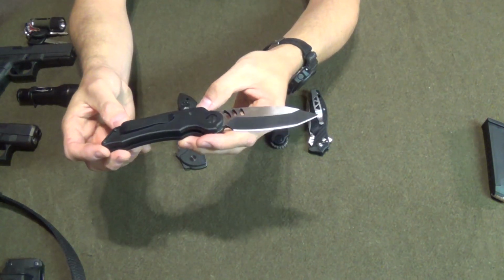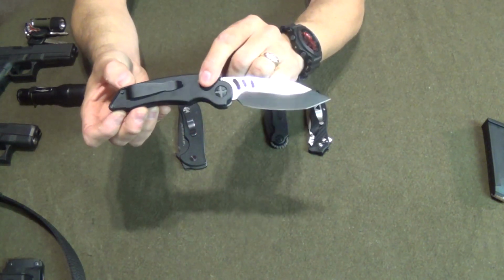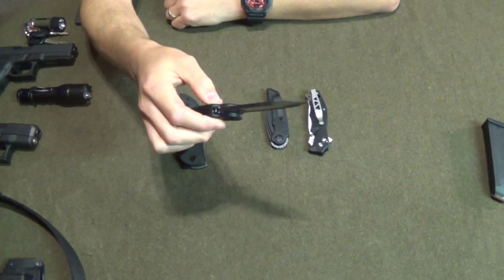It's an auto knife. So check your local laws, your state laws, if you're interested in getting one of these, just to make sure you stay legal. But right now, this is my preferred carry knife that I've got on me every day.